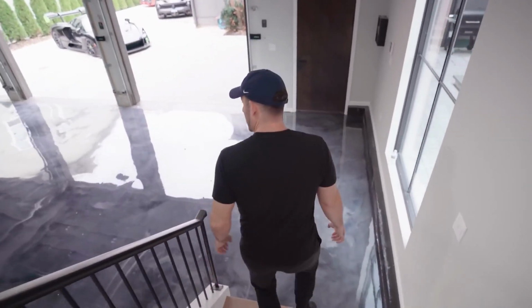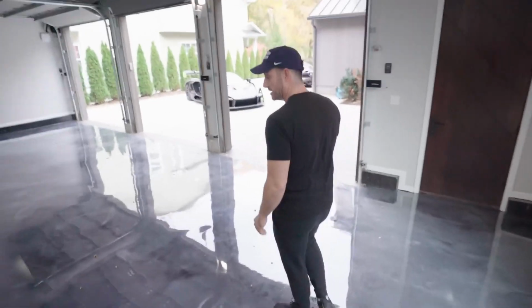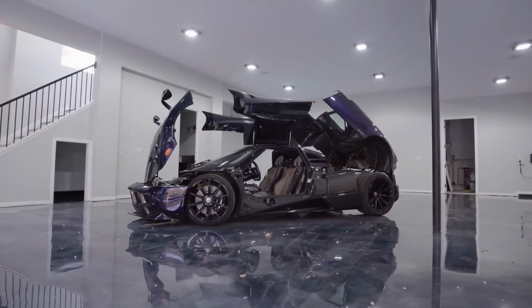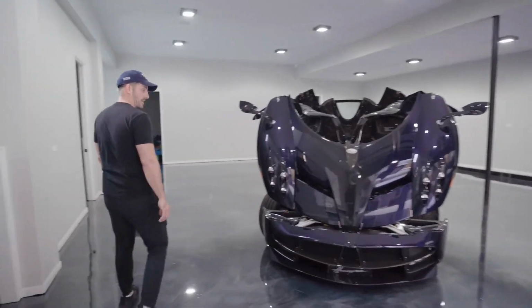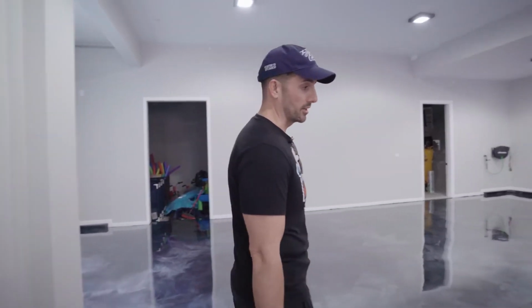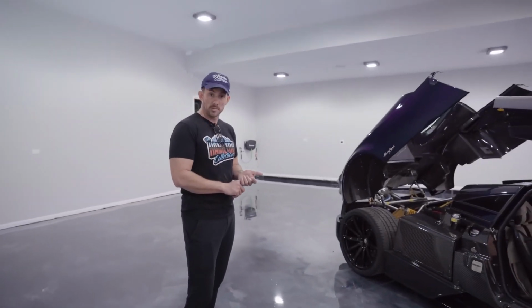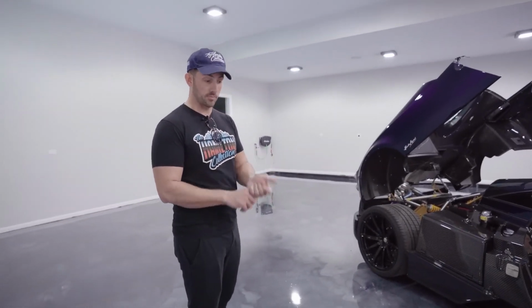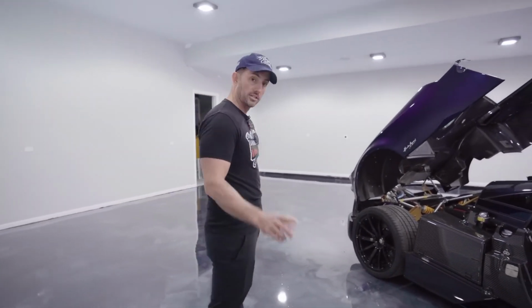And we thought that this Pagani right here, look at this floor. We thought this floor would showcase the Pagani the best. So we threw that in here for you. And I just got my Pagani back a few days ago. I do want to give a shout out to Matrix Coating Solutions in West Chicago, Illinois. They did my floor at a very reasonable price. The cheapest one I could find actually, and the job that they did is top-notch caliber. I've had a lot of floors done, and this is probably my favorite floor that I've ever had done. Good job, Matrix, thank you.